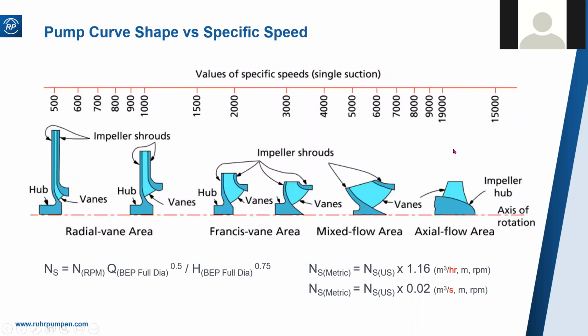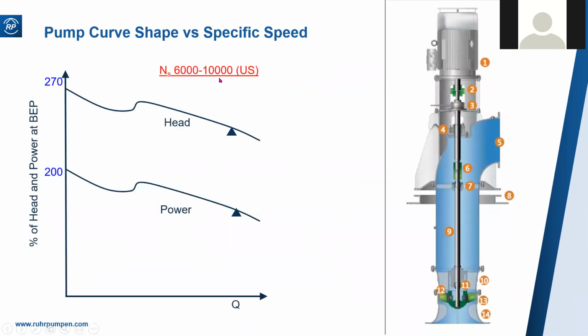And the final one that we'll be showing you is axial flow pumps in the region of 6,000 to 10,000 US units. Very high flows, very low heads. Typically used lifting water out of reservoirs. Flow rates could be as high as 300 to 400,000 gallons per minute.